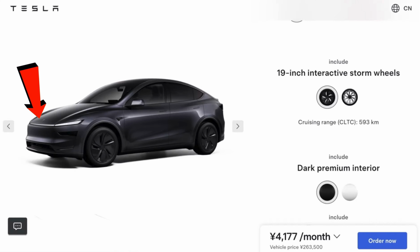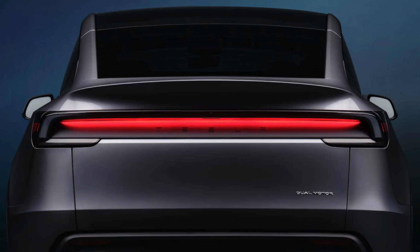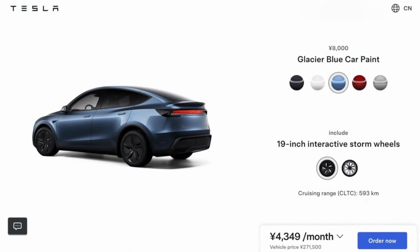There's a light bar that goes all the way across the front. I definitely don't mind it at all. Here's a closer look at the back, which is a full light bar. Not a bad rear profile. Very, very similar to both the new Model 3 and kind of the outgoing model. This is another color that we haven't seen. Glacier blue might be my choice if I got one. I definitely hope it's the press color.